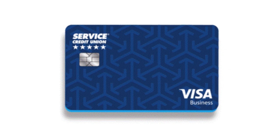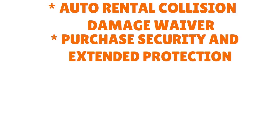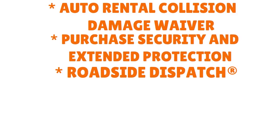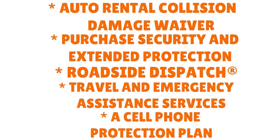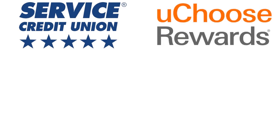This card is perfect for you if you want to enjoy benefits such as auto rental collision damage waiver, purchase security and extended protection, roadside dispatch, travel and emergency assistance services, and a cell phone protection plan. So that's kind of cool. In addition to that, if you are part of the Service Credit Union platform, you can earn You Choose rewards points for every dollar spent. It's a program that Service has, and this is really fantastic.